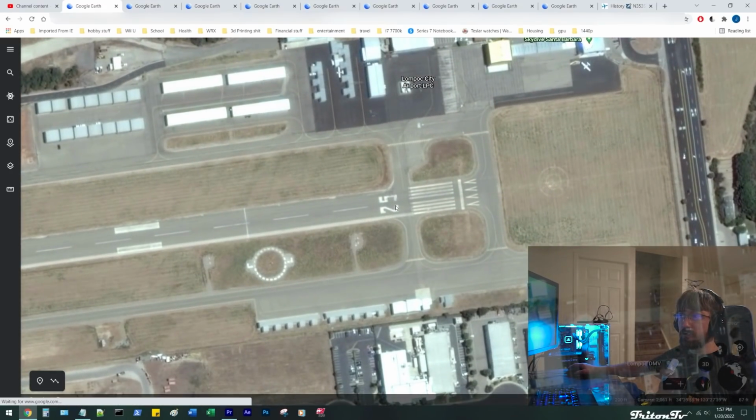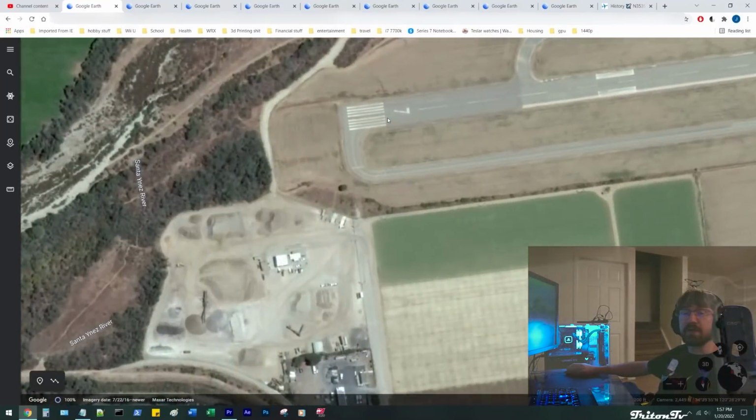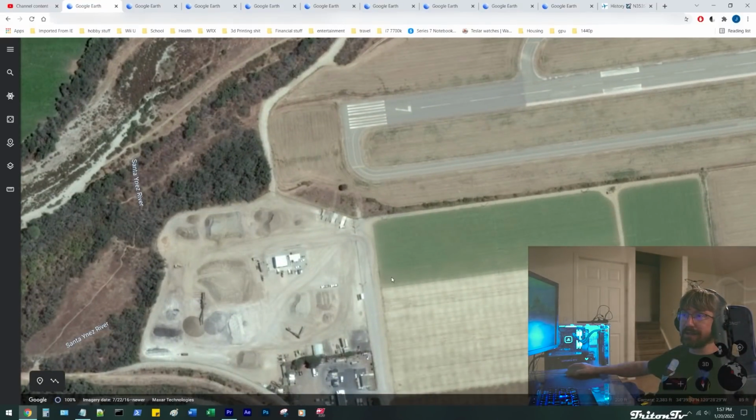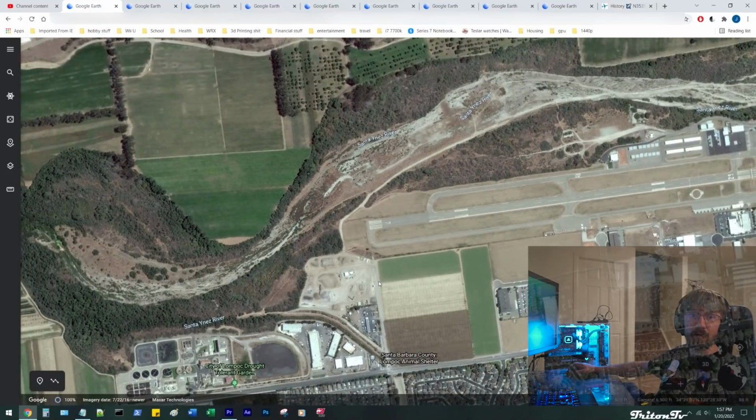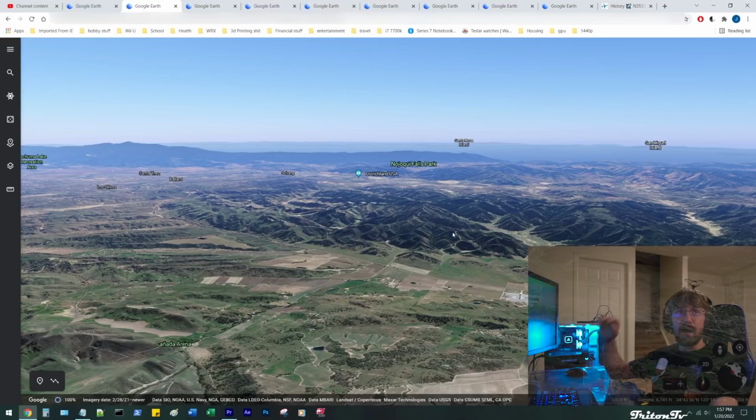You can see runway 25 if you are heading almost west, and runway 7, which is almost directly east. It is just slightly north of east. As a matter of fact, it's 20 degrees north of east. Next frame. I will show you this exact same frame in the video that Trevor does.